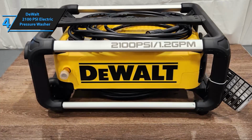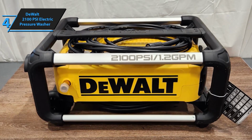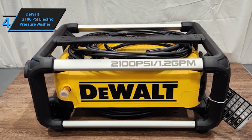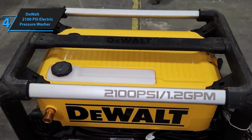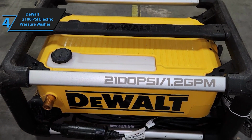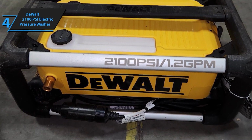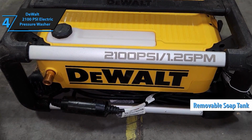Weighing only 24 pounds, this pressure washer is designed for portability. With multiple grab points, a retractable handle, and wheels, moving it around your yard or work site is a breeze. Easily clean with detergent by using the included soap bottle. Perfect for washing cars or other surfaces needing a little extra cleaning power.